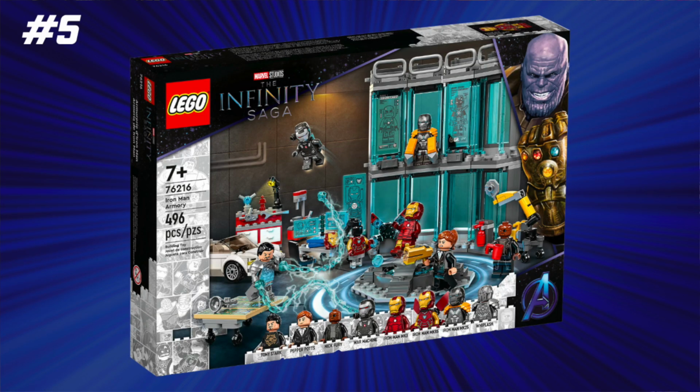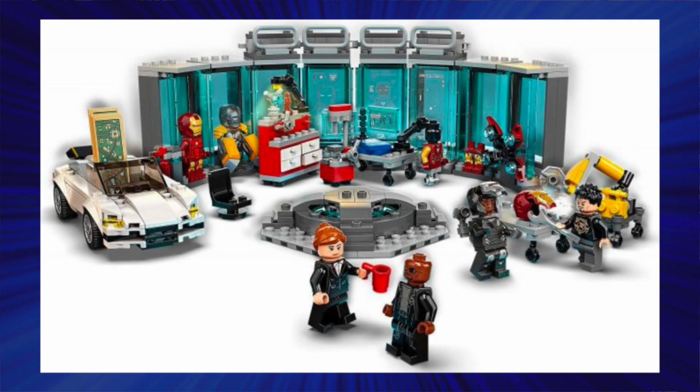I think that this is one of the sets that's better than the price lets on, but when this was revealed, a lot of people were talking about that price point, saying how expensive it was for what you get, but this did end up at Costco at one point in a bargain pack with the I Am Groot set, so there were opportunities to get this much cheaper than $90, so it's on the list, but again, it's one of those sets that's better than deserving to be at number 5 of these badly priced LEGO Marvel sets.